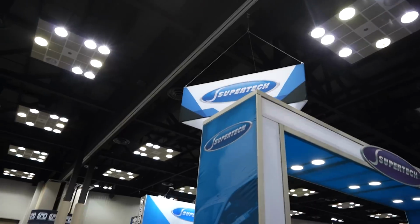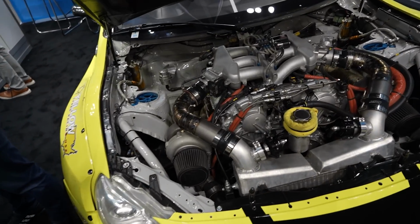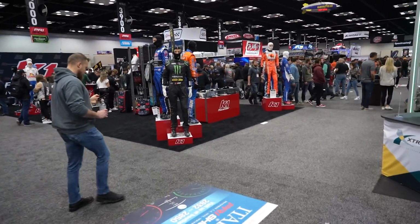The Super Tech booth is here, and Taguchi's FD car. I've never actually seen this up close, so it's really cool to see the VR. I think it's a VR38. Very nice. A lot going on in there. It's cool. I wonder where Taguchi is. I wonder if he's here at the event.